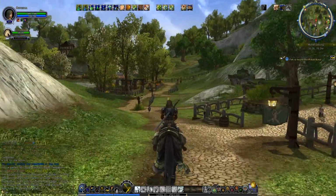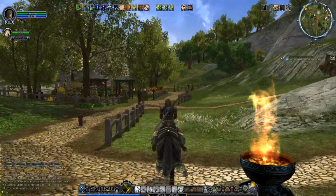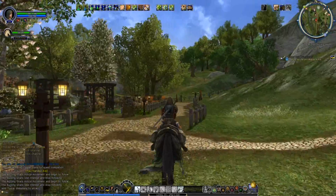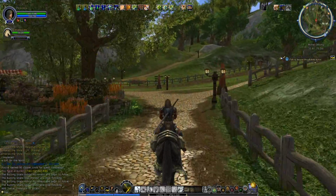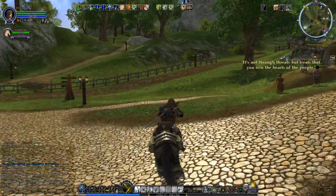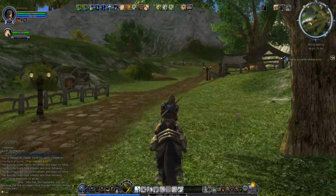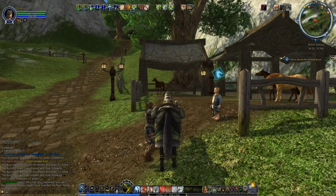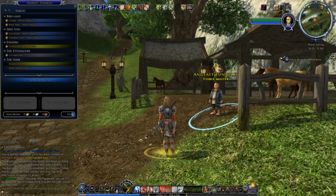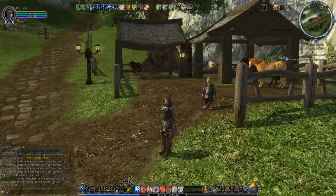So I'm going to run over real quick and check in with the stable master. I always like to do that whenever I enter a new area. A lovely day, isn't it? Yes, it is a lovely day.